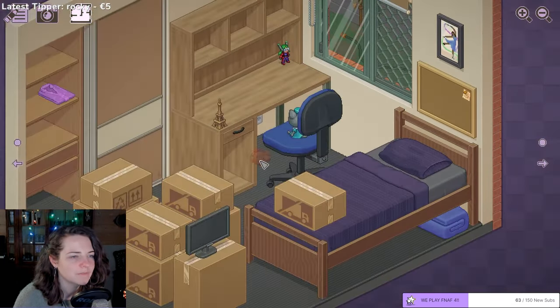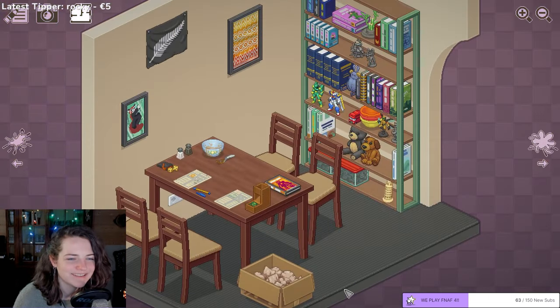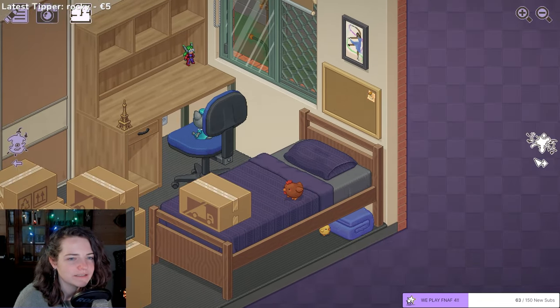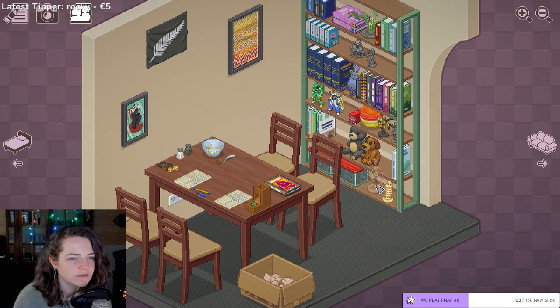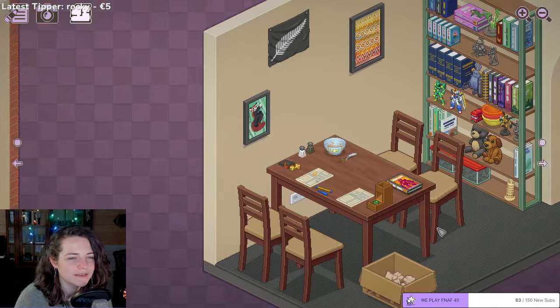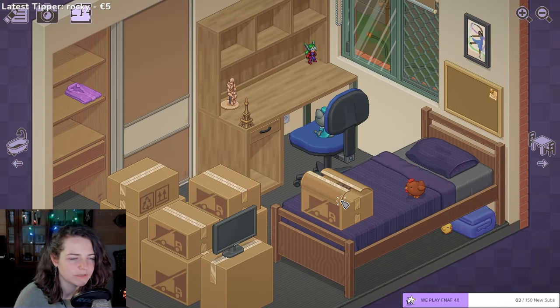Chicken? I'm not sharing the chicken. Chicken is mine, motherfuckers. Chicken is mine. Baby chick. We're gonna hide. Do we have more baby chicks? No. I wish we had like a bunch of baby chicks. I would have hidden one in every room, you know? That would have been great. Yeah, this is great home decorating. Beautiful. Beautiful, actually.